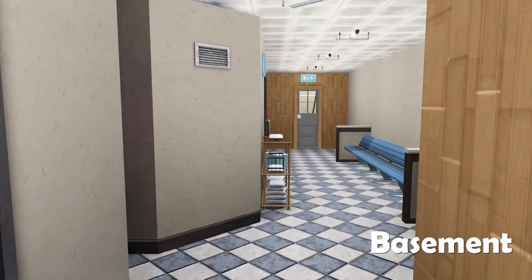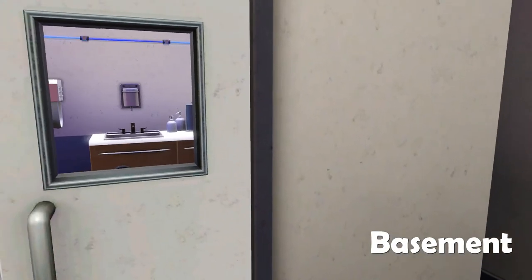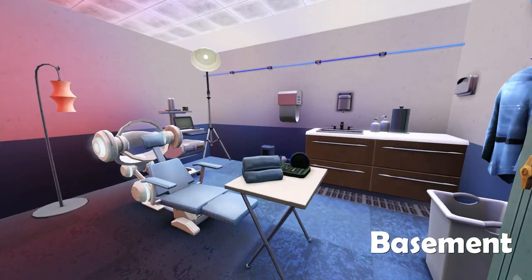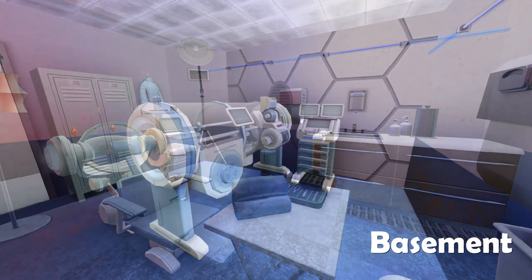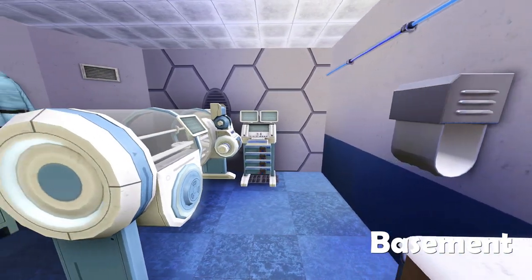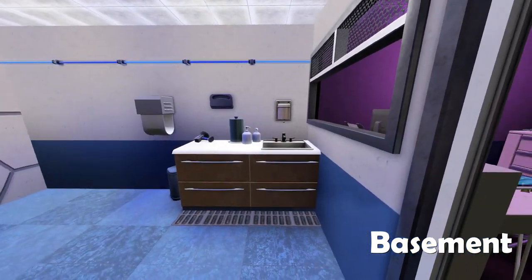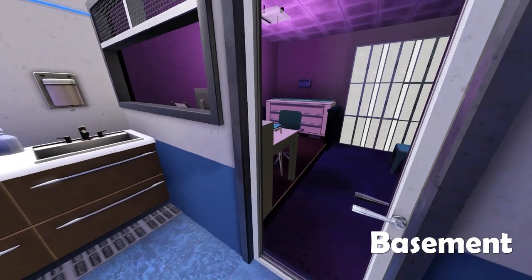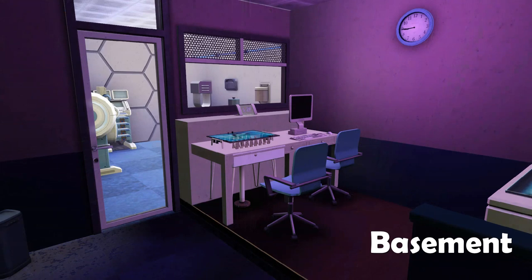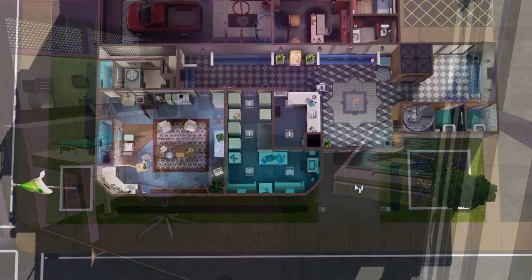Then, in the basement, where we have a hallway and 2 rooms, main rooms. First one and the second one, which is a bit like as if you were taking x-rays, so I have a special attached corner pretending to be taking x-rays just for fun, but you can use the chessboard there, it's usable.